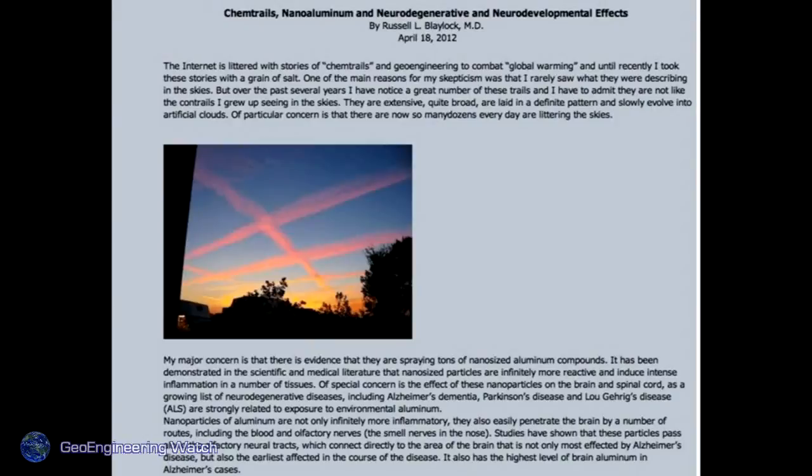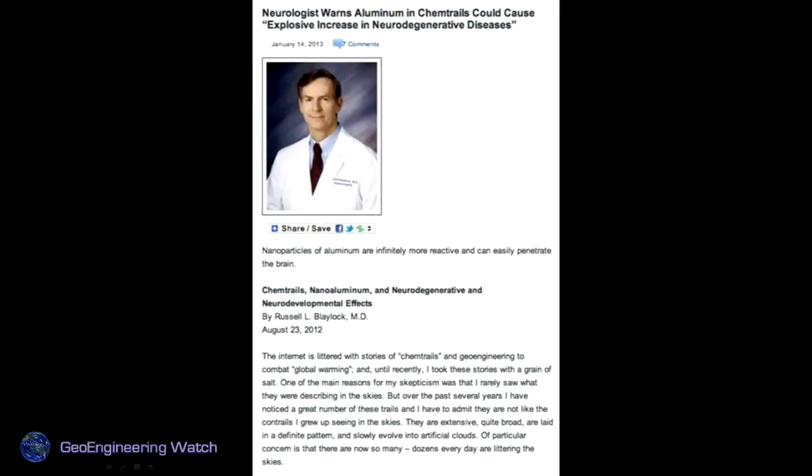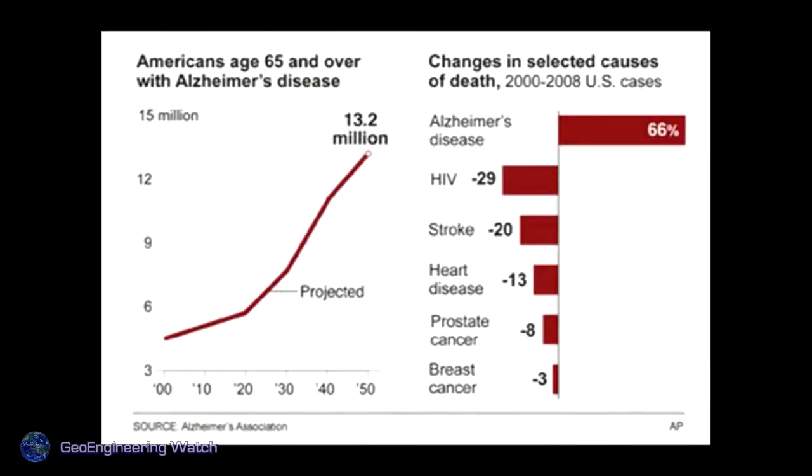Russell Blaylock, MD. Russell Blaylock is an internationally recognized, award-winning neuroscientist, speaking on the record about the lethality of these programs. Nanoparticulate size, so small they are taken through the lung lining straight into the bloodstream where they adhere to cell receptors like a plaque. They're bioavailable, they build up in the body, causing a vast array of diseases and ailments. To give an idea of the size of these particles, if you see the little blue dots on that hair, those are micron-sized particles. We're talking about particles that are 1,000 times smaller than those in relation to a human hair. It's inconceivably small. Again, Russell Blaylock warning about the ailments related to these atmospheric spraying programs. Alzheimer's.